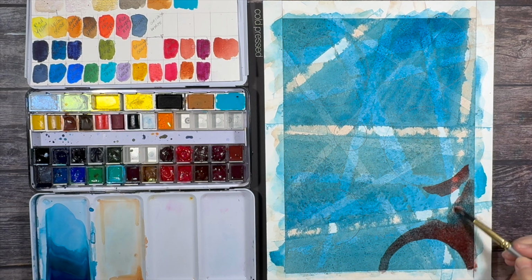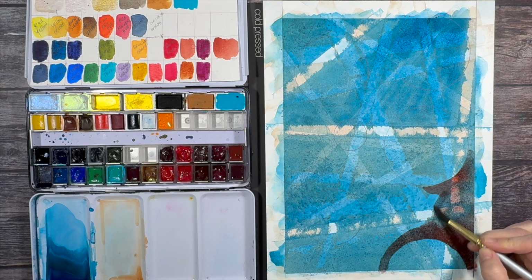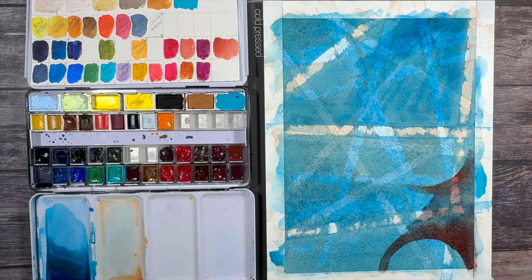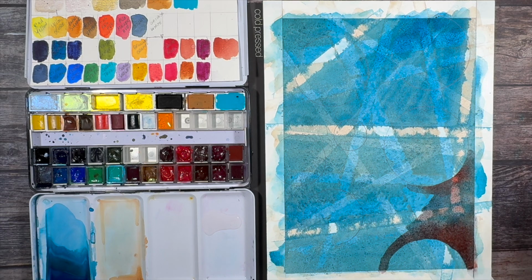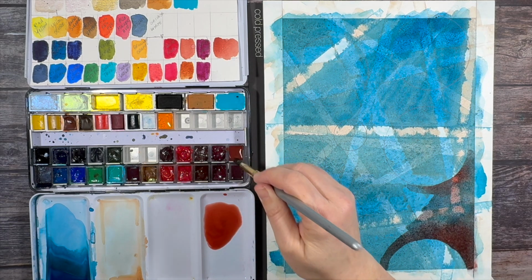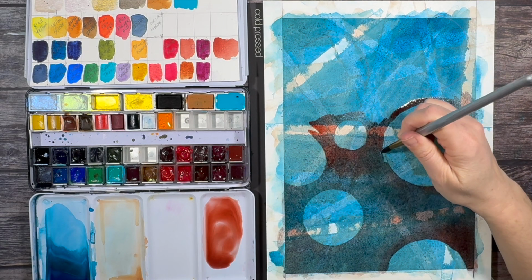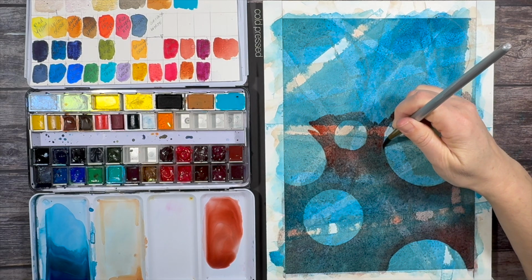And with the phthalo turquoise, I felt like I needed something a little bit more eye-catching to show a real difference between the shapes that I was going to leave in the phthalo turquoise and the other, in the negative space, I guess. So that's what I'm doing right now. I'm creating a different background using this color and painting the negative space so that my circles are going to pop out. And I will, of course, create some neurographic lines.